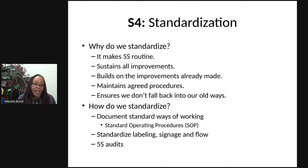You don't want to fall back into your own way. You want to make sure that you have procedures and that you're building in these improvements. So how do you standardize? You document the standard ways of working, right? You have a standard operating procedure, and you standardize by labeling, you create signage, flows, and you have 5S audits, which means you're going back as a leader and looking at it.